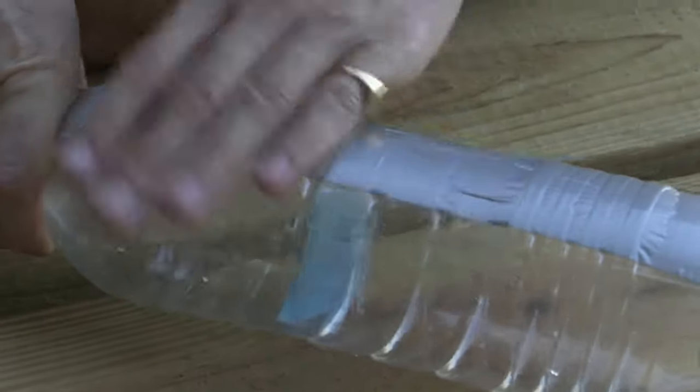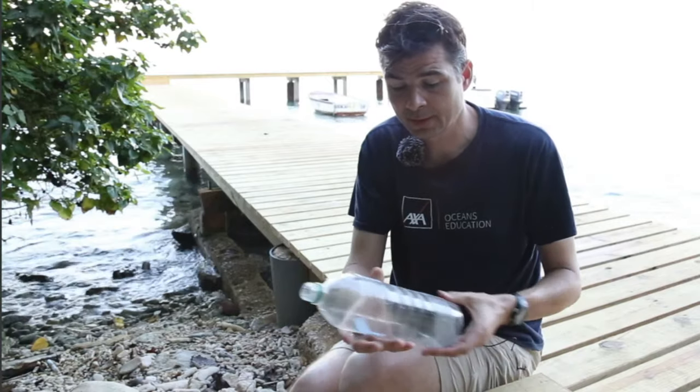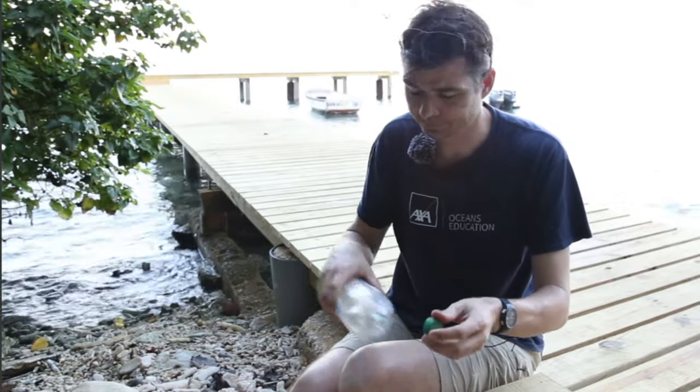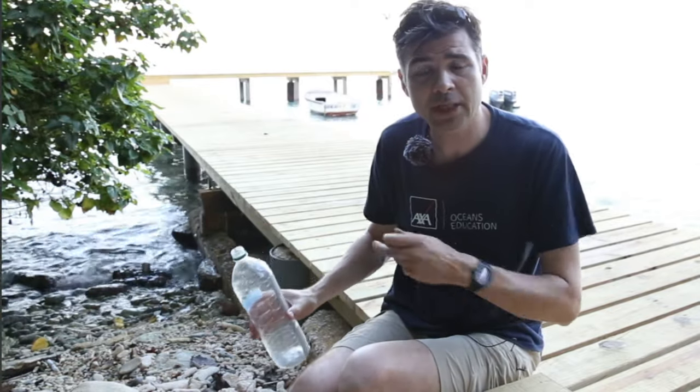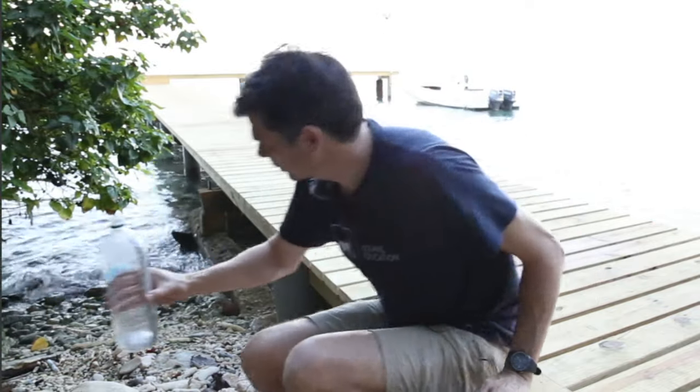Okay, now what you'll need to do is you'll need to fill your bottle up with water, and as soon as it's full, put the top back on. So if you don't have an ocean, use a tap. I'm just going to go down to the sea and fill my bottle up.